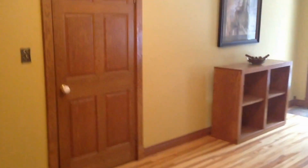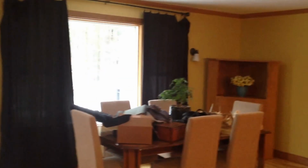Okay, so let's now move into the formal dining room. This door here is to the garage. Why don't we go through that door a minute? Here's the formal dining room. Coming back, now it's a little mud room first. And does have a half bath right there coming in between the garage and the main entry.